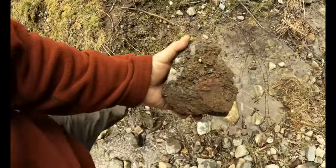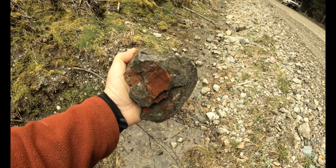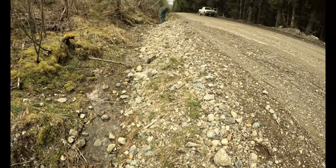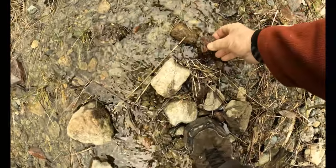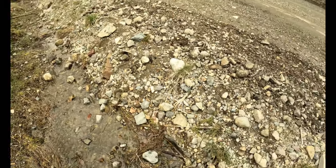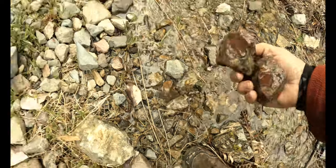Let's see what this one looks like washed off. Wow, nice contrast. I like that. Gorgeous. Add it to the ever-growing pile and the ever-growing number of piles. Just haven't left her spot yet. Look at it all. This is crazy. Oh, there's another one. Oh, never stops.